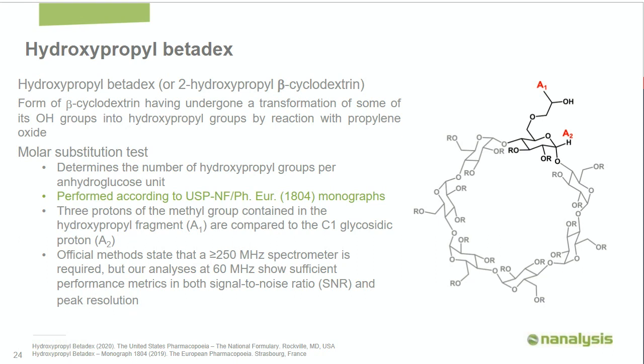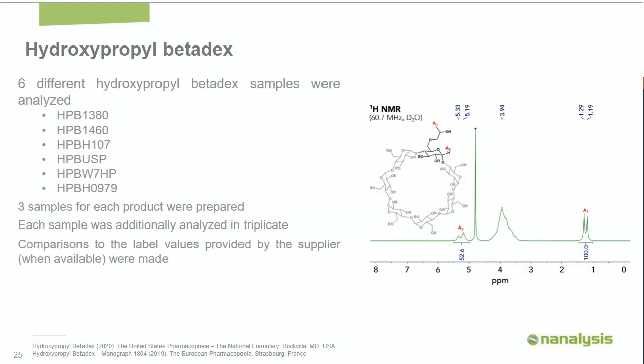The official method in both monographs states that a spectrometer operating at a frequency of at least 250 megahertz is required. But our analyses show that our 60 megahertz instrument demonstrates sufficient performance metrics in both SNR and peak resolution, so it does the job extremely well. What we've done is analyze 6 different hydroxypropyl beta-dex samples from various suppliers. For each product, we prepared 3 individual samples, and we ran each of these in triplicate for a total of 9 analyses per individual product.